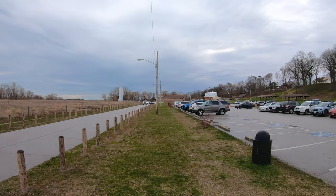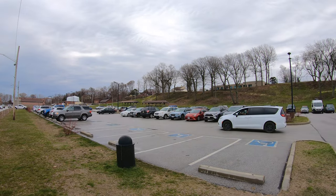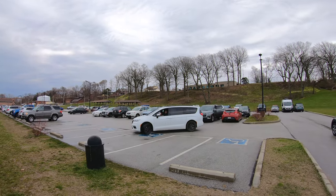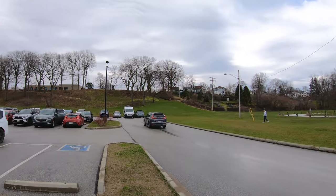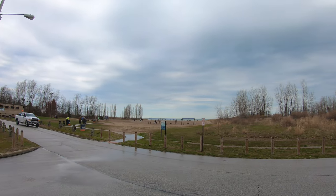And this is the parking lot. And I'm parked out back there, and there's plenty of grass. There's a pavilion back there where I can actually set my camera to take photos. The weather looks like it is clearing out.